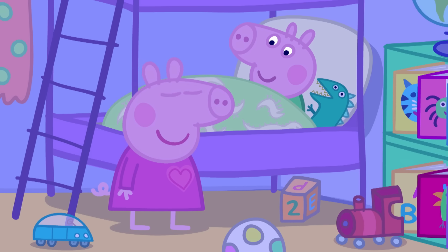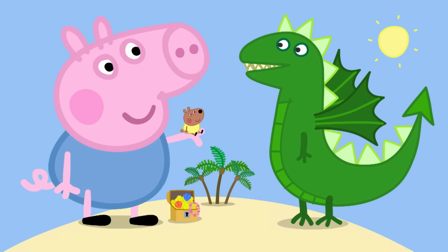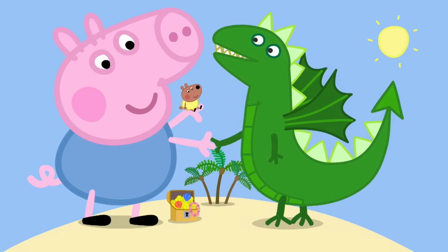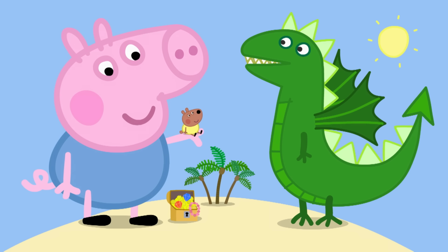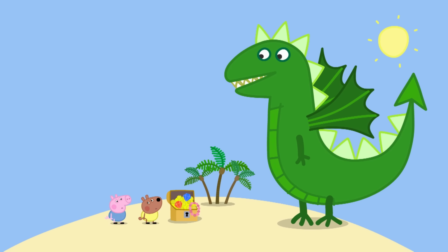Ooh. And a big dragon. Grrr. Yes, a big green dragon with little wings and breathing fire. Roar! Luckily, it was a very friendly dragon. And he said, "You can have the treasure." But then Georgie Pig began to shrink. He shrank and he shrank and he shrunk until he was the same little Georgie Pig as he was before.